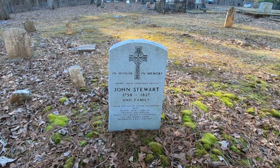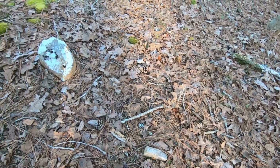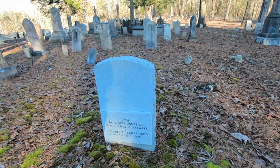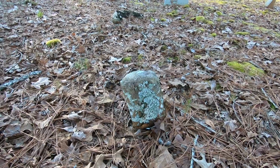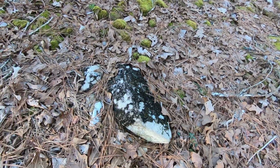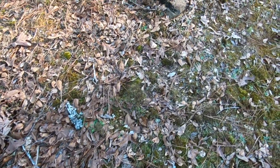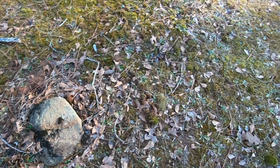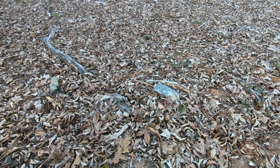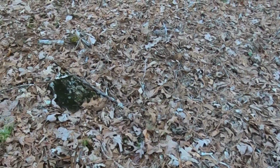This particular marker reads, "Among these unmarked graves, John Stewart and family." So now we had an answer to why there were so many fieldstone markers, more than we've ever seen in any other cemetery. They're just all over the place, dozens and dozens.